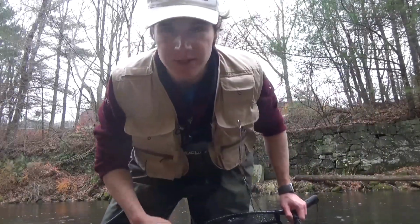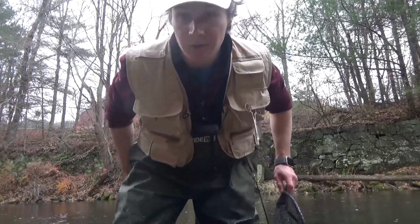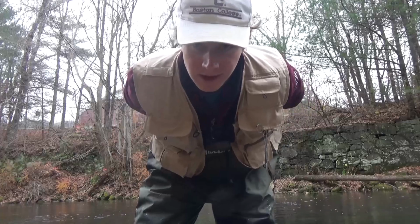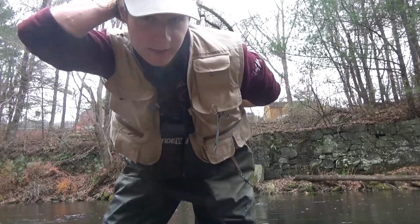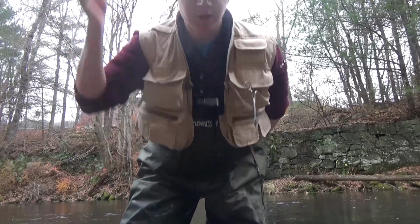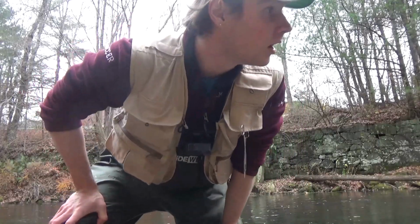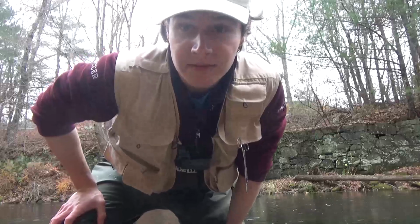Not sure if that fish was as big as the other rainbow I caught here, but he was so colored out. I've never seen a rainbow trout like that ever. And that's actually the third rainbow trout I've ever caught in my entire life, too. Let's get back to fishing, man.